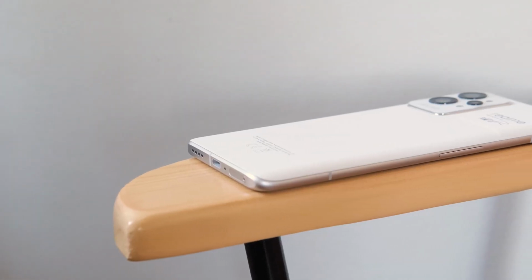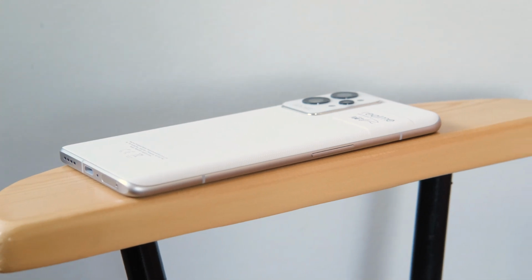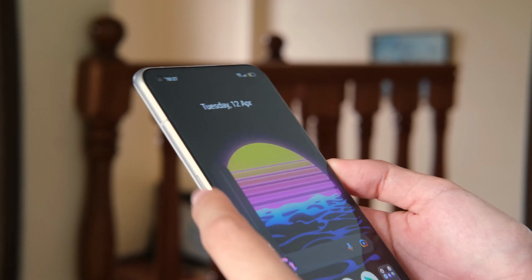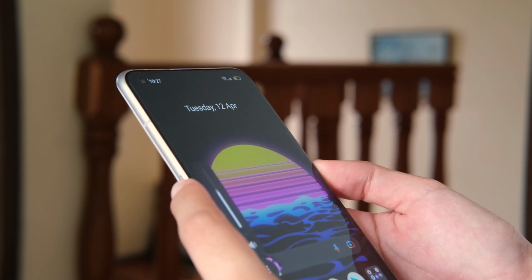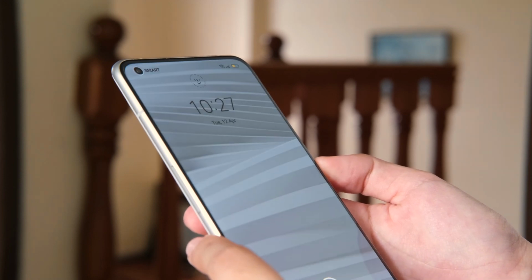For buttons and ports, the volume button is made out of metal and is found on the left side, while the power button, which is also metal with a textured finish, is on the right side. The buttons feel premium as well, solid, tactile, but quiet. Realme even placed the buttons perfectly near the middle of the frame so that your thumb and index finger will naturally land on them upon holding.